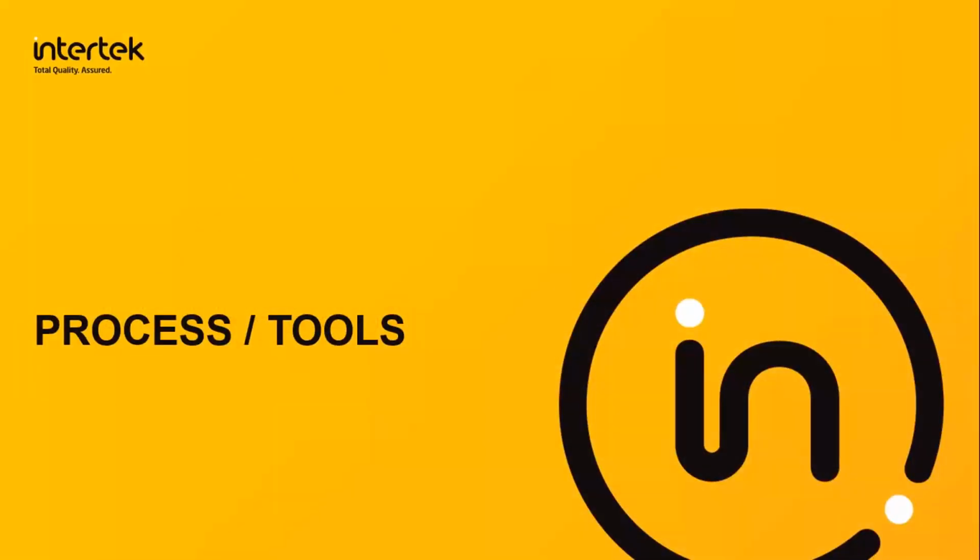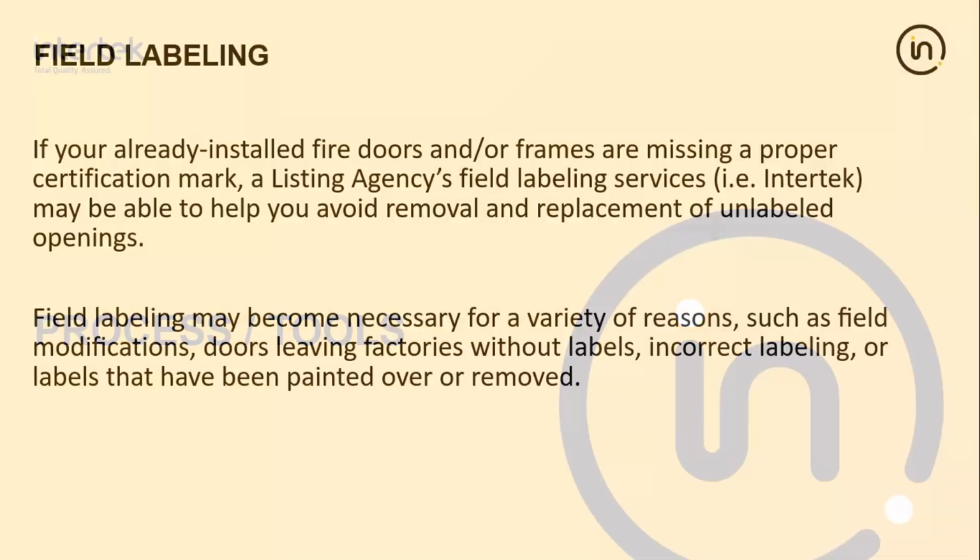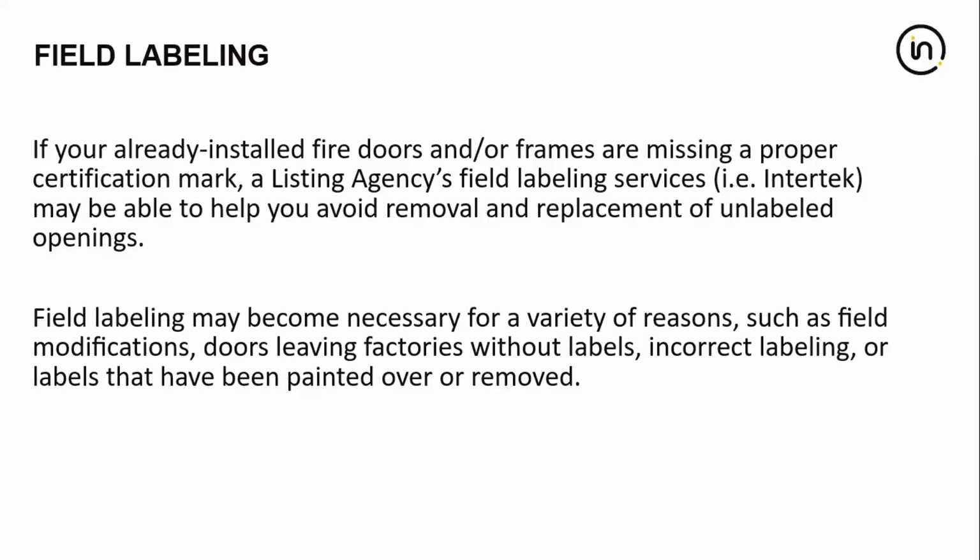All right, from there we're going to move into the process and tools. So what is field labeling in a nutshell? If your already installed fire doors and door frames are missing a proper certification mark, a listing agency's field labeling services such as Intertek may be able to help avoid removal and replacement of unlabeled openings.